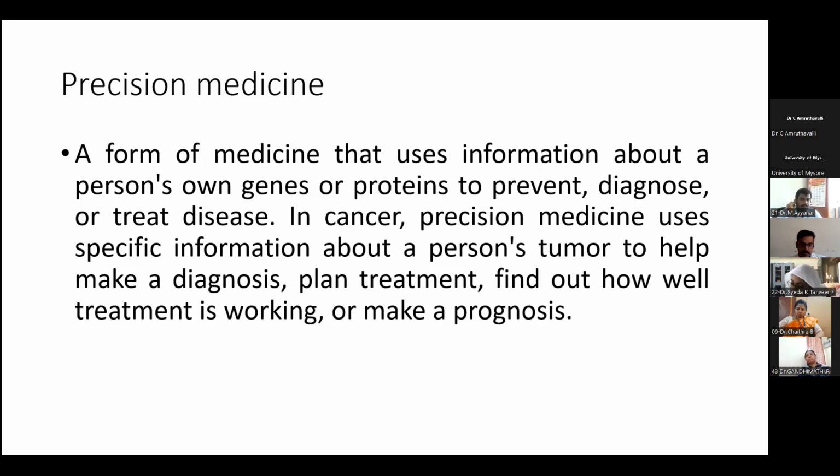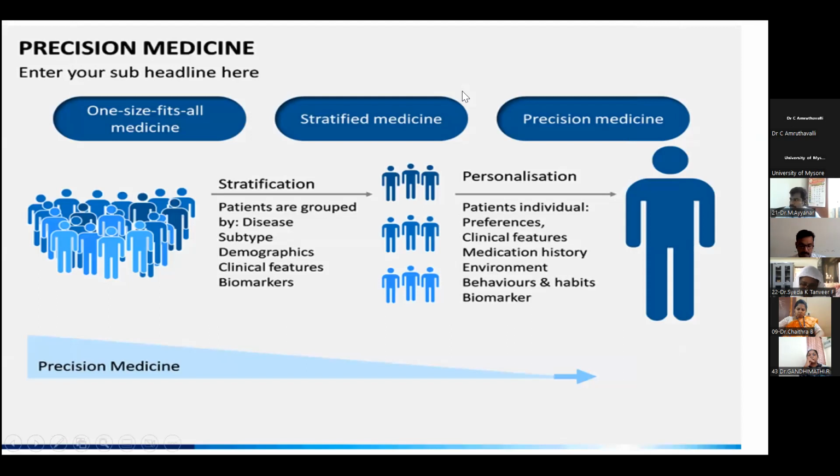So in cancer, precision medicine uses specific information about a person's tumor to help make a diagnosis, plan a line of treatment, find out how well treatment is working, and make the prognosis. So this is being practiced, especially with respect to cancer treatment. Here, whatever I said I have given symbolically in the form of an infographic. You will be able to see here the cross section of the population. The patients are grouped by disease subtype, demographic features, clinical features, and the biomarkers each one of them is carrying. So based on that, you have to classify them.